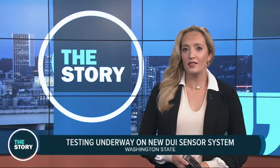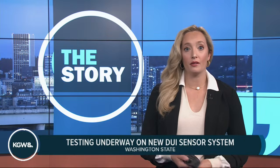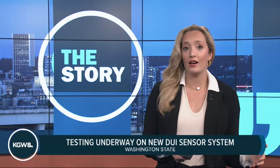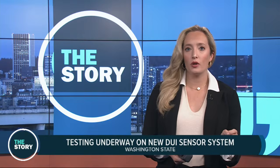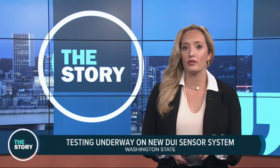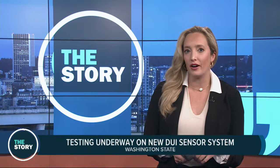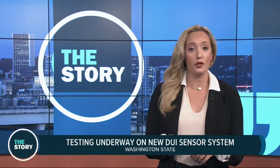Well, for years, seatbelts were an option for cars, but Congress and automakers decided mandating them would be a life-saving idea. But now Washington is one of a few states testing new technology designed to keep drunk drivers off the road. Drew Mickelson got a look at the DUI detection device that could be installed in your next car.